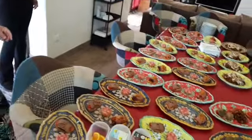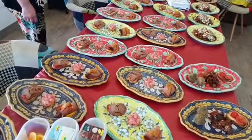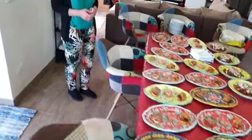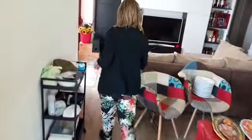Thank you for hosting us. Look at these wonderful dishes. They are amazing. And this is just the starter. We have a four-course menu.